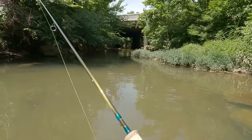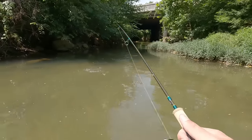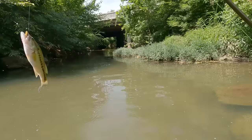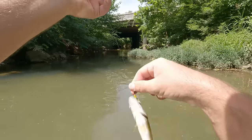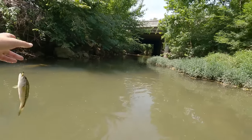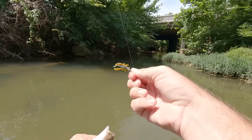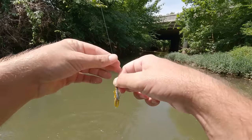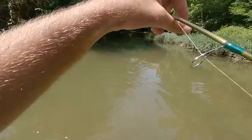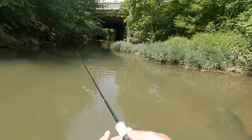Caught them before, but every time you come to a creek, it's different than before. Another largemouth. Next cast, a littler one. Oh, he spit up something. He's been eating good. These fish have a lot of food in here. Little Trout Slayer is catching everything. Of course, there's no trout in this stream, it's too warm.